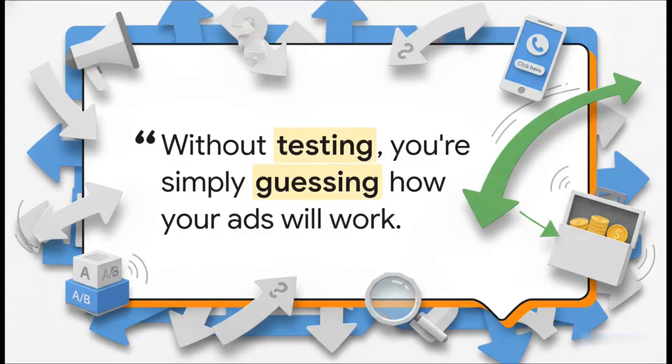And this quote really gets to the heart of the whole problem. Without testing, you're not running a strategy. You're just guessing. You're guessing what your customers want to hear. You're guessing what will make them click. And you're definitely guessing what's going to make them pick up the phone and actually call you.